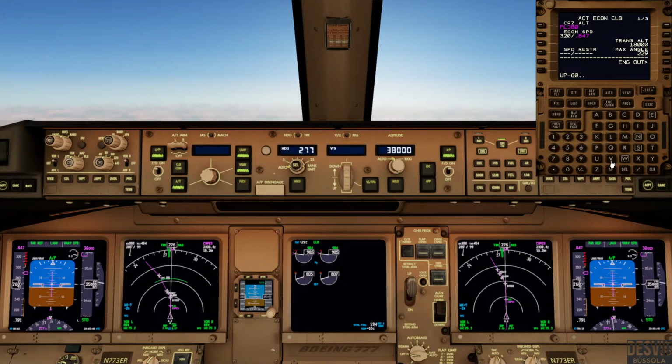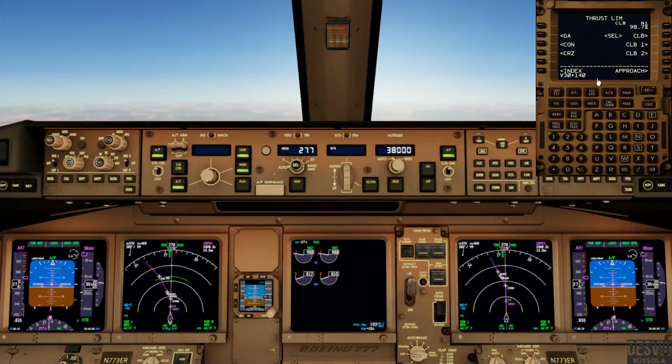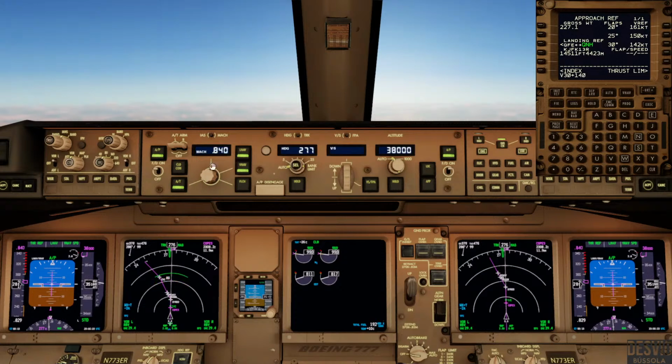So flap up speed is the VREF for flaps 30 plus 80. So the actual is VREF for the flaps 30 plus 140 knots, because the VREF flaps 30 we have at any time. So we come here and we go to the approach and we have the current flap 30 VREF speed is 142 plus 140 is 282. So if we want the maximum rate of climb, we should open this window and change this to 282.